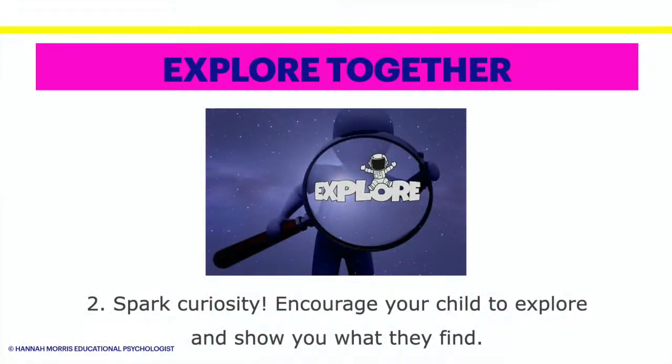My next tip is explore together. We want to spark a child's curiosity. We want to encourage them to explore their world and want to find out information. And we can do this by modelling and demonstrating, by showing an interest and being inquisitive ourselves. So have a think about what your child wants to know more about, what do they want to be better at, and then encourage your child to find out more, experiment, try things, and show a genuine interest in what they discover. This is much more about being a parent than a teacher.